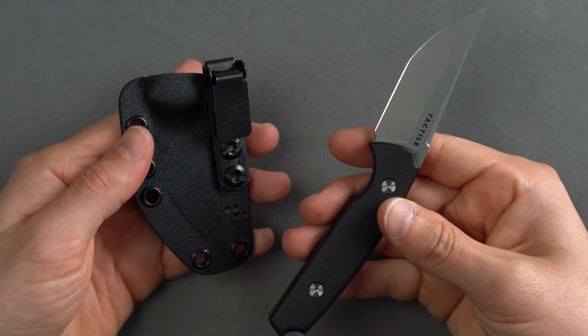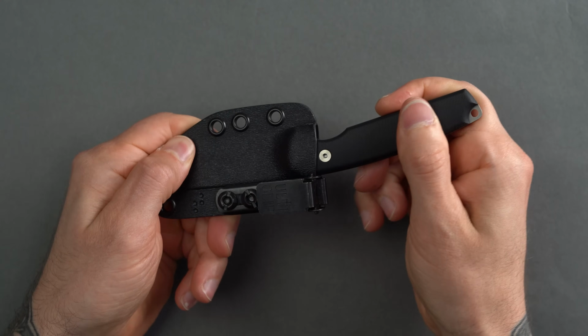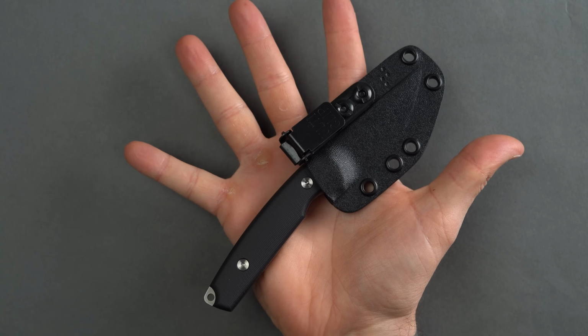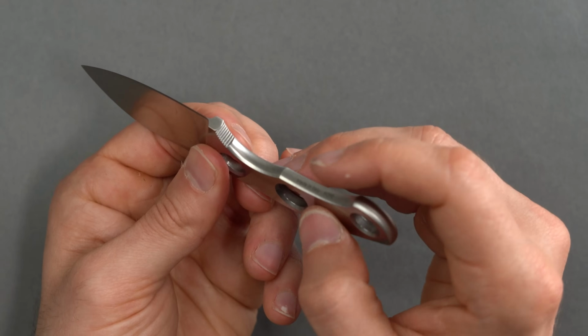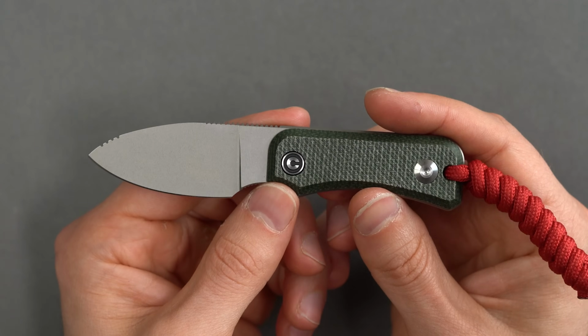Backed by a lifetime warranty, the knife ships with the buyer's choice of either a leather or Boltaron sheath with a tech lock system, the latter of which ships with an Ulticlip, which is a nice touch. When we think of legitimately competent daily carry fixed blades, this is exactly the type of thing that comes to mind. So, there you go. Those are what we consider to be the best fixed blade knives currently out there for everyday carry.